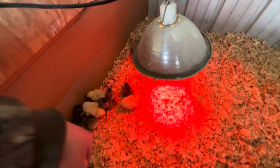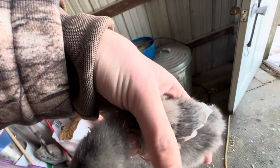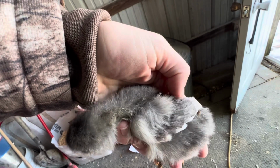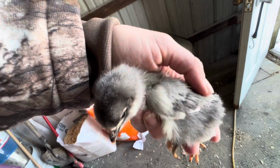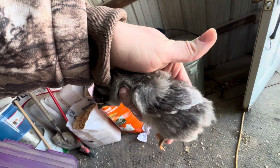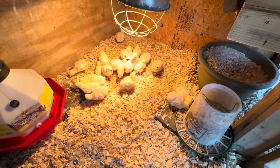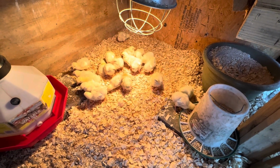Let's see if I can grab one. I'll show you their wings. Wing update. Those are her getting her little feathers. So all the birds are happy, happy.